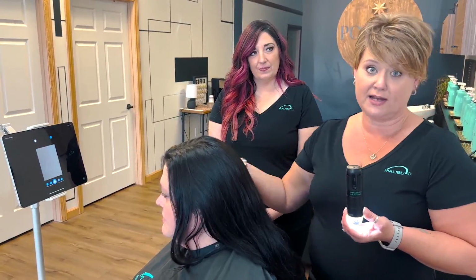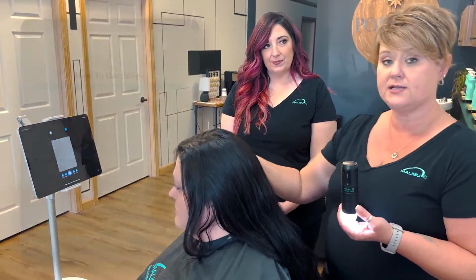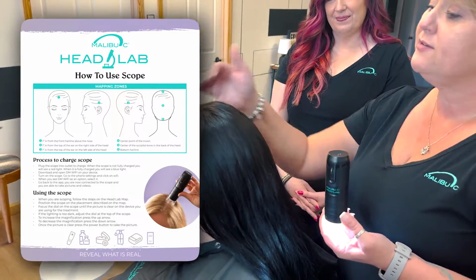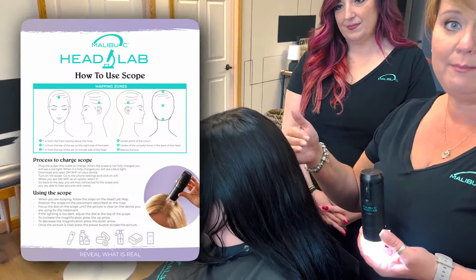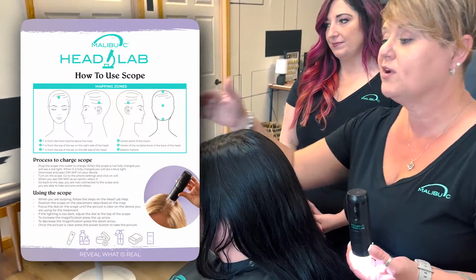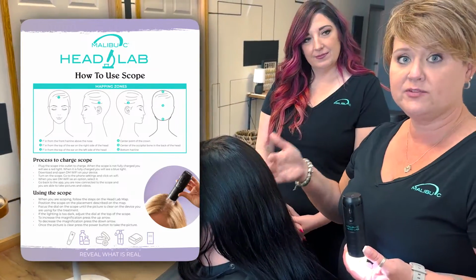I typically use an iPad and I have it sitting in front of the guest. So when I explain, we're gonna scope your scalp and I'm gonna do it in different sections. I'm actually going to follow a map. We're gonna see what I see at the exact same time here, and we're gonna take pictures so we have a before and after reference.